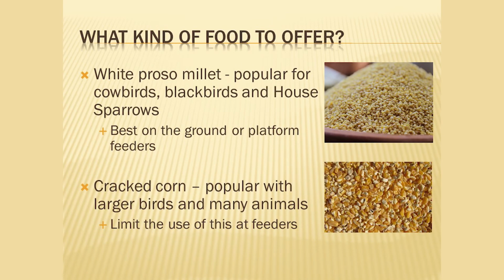Sunflower seeds, we talked about those. White proso millet, this is popular for cowbirds, blackbirds, and house sparrows. So if you don't want house sparrows and cowbirds to come to your house, don't use this material. It's best, this is only used on the ground or a platform and should be avoided probably most of the time. Also, cracked corn is popular for some larger birds and many animals.